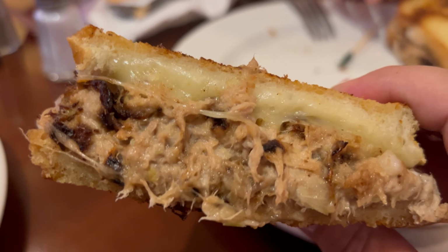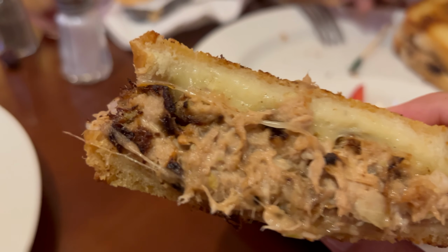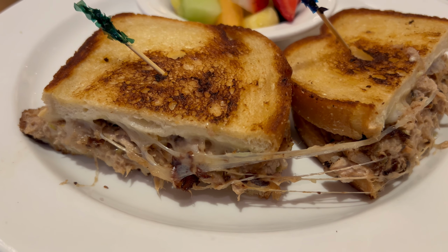Alrighty, next up, this is the tuna melt. I'm definitely a big fan of tuna melts, and there's so much tuna in here. I love the ratio that I'm seeing. Let's give it a taste. Oh, that's really good. Now the menu mentions that it's served on rye bread, but I believe this is a sourdough, and I am all for it.